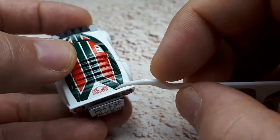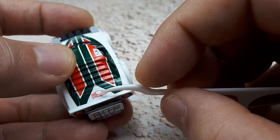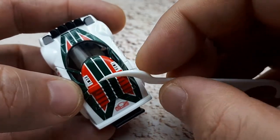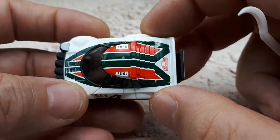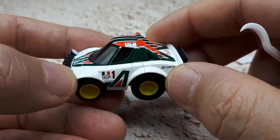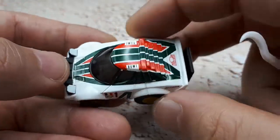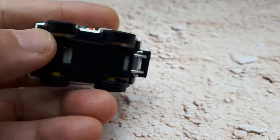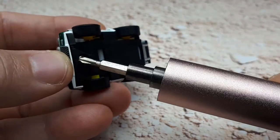The Monte Carlo thing, and it does say 1977, so I was right. Okay. I'm usually wrong. Rome? I don't know. Is that the driver's name? Maybe? Not sure. Okay. Alright, well, let's get this guy open, and we're going to solve this wheel problem here.